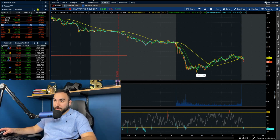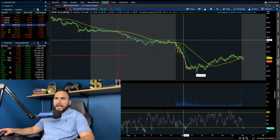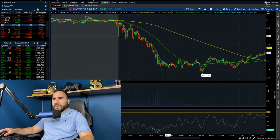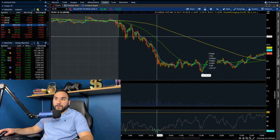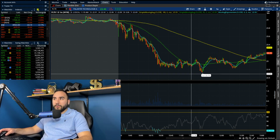So Palantir, again, down over $1 on the day. It closed down 4.26% on the day, and it closed at $23.40. You guys can see we opened up at $24, and we pretty much sold off right out of the gate from $24 to $22.72. That was a big drop, actually, over 5% of a down move right there.